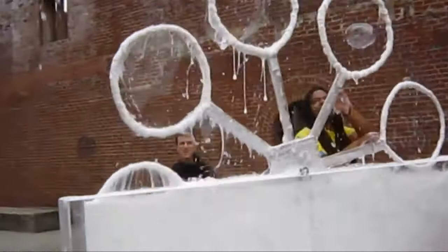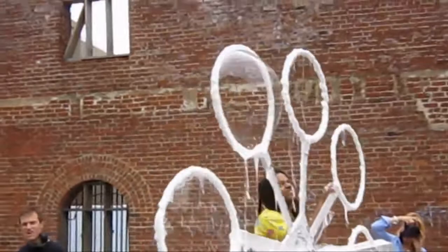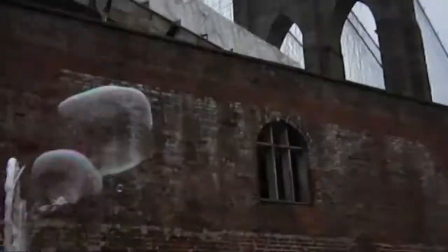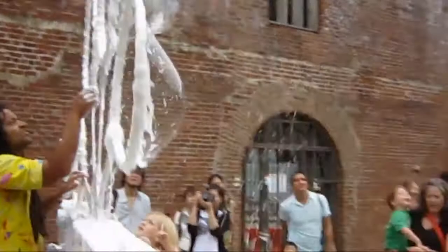Well, I was watching them set this up last night, and unfortunately it was raining like hell. Oh, there's a good one. Oh! Looks like they finally got it tuned up today. Oh my god, look at that.